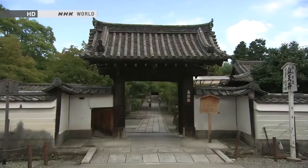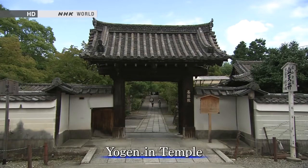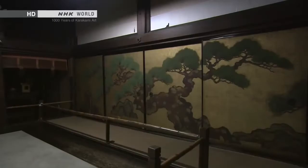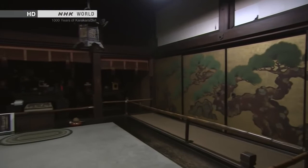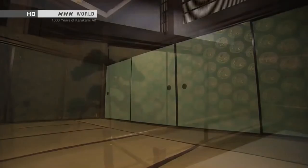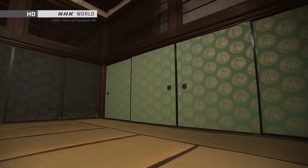The Yogen-in Temple in Kyoto is closely linked to the second shogun of the Edo period. The sliding doors in the main hall have pine trees by a noted painter of the time, Tawaraya Sotatsu. And the backs of the doors are covered in karakami.